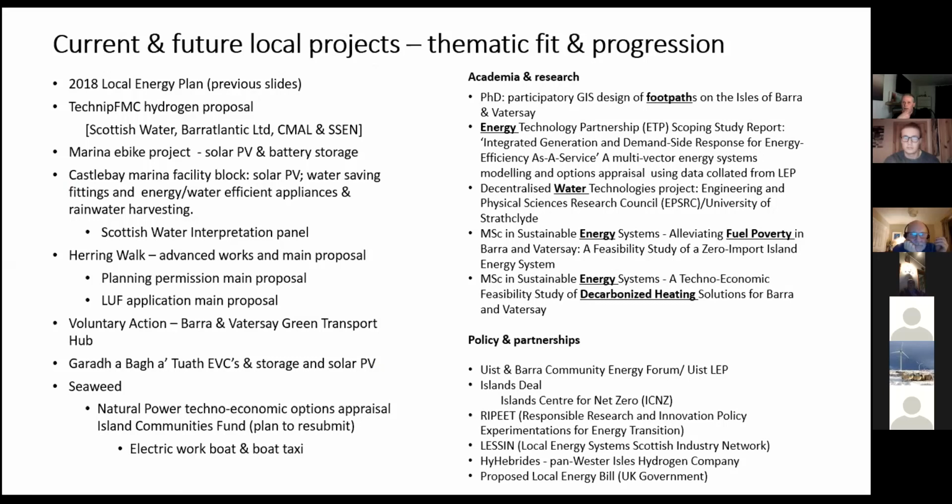That was back in 2018. In recent months, we've been progressing a proposal with Technip FMC for hydrogen. Early days yet. We've approached various off-takers, Scottish Water, Barra Atlantic Limited, CMAL, and Scottish and Southern, because like Stornoway and like Lewis, when we're islanded, that means when we haven't got a connection to the transmission grid, or during an outage, we rely on a diesel power station, not carbon friendly. So we've been looking at alternatives for that, as its end of lifespan is approaching.